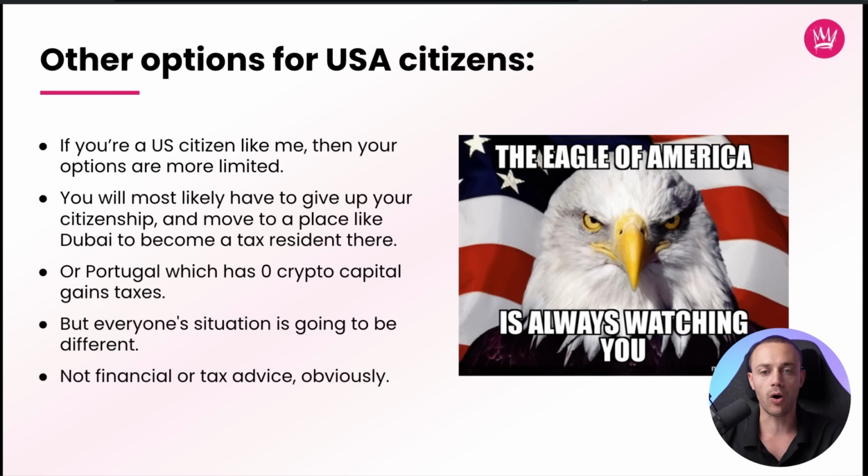Now, if you are a US citizen like myself, our options are much more limited. And in reality, the easiest way to do it is just to pay your taxes. I hate to break it to you, but it's hard to avoid US taxes. Now, if you really want to avoid your US taxes, what you will most likely have to do is give up your US citizenship and then move to a place like Dubai and become a permanent tax resident there. Or you can go to somewhere like Portugal, which has 0% crypto capital gains taxes. But everyone's situation is going to be different. I'm sure most people won't want to give up their US citizenship. So again, the easiest thing to do is just pay the taxes, right? And again, this is not financial or tax advice. Obviously, without saying, contact your tax professional for concrete tax advice.